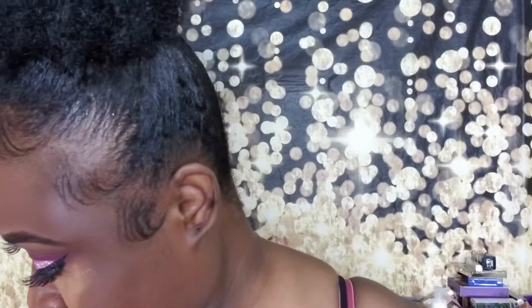Hey y'all. So now that we're done with the top part of the eyes and the eyelashes, we're now going to move on to the bottom waterline. We're now going to be adding the White Milk Jumbo NYX Eye Pencil into our waterline. And I know I already have mascara on from earlier, y'all, but we're going to make it work.